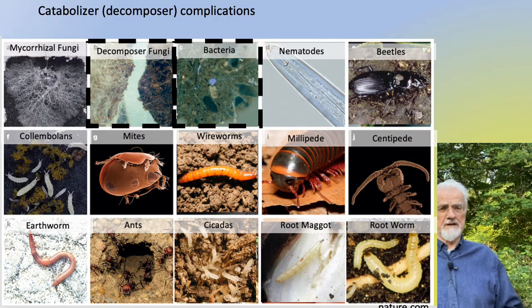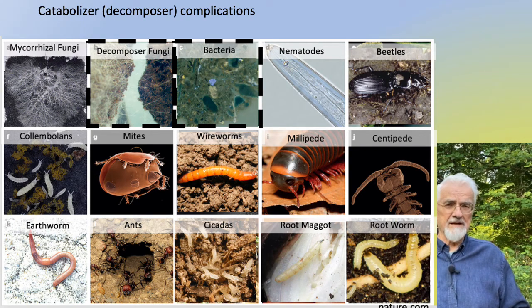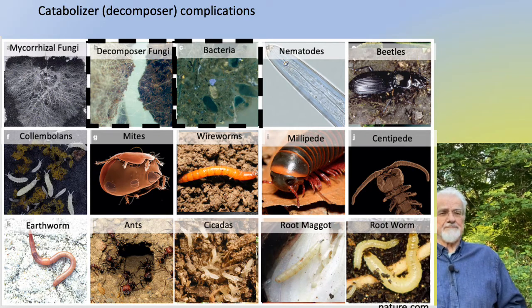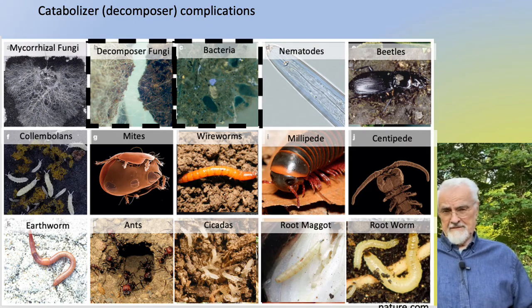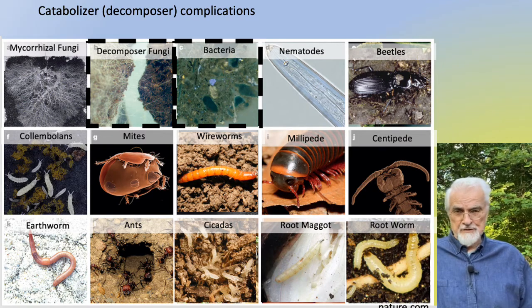Now let's specifically talk about some complications associated with the decomposers. We talked about the detritivores in the previous section, so let's talk about some of the decomposers. Now the decomposers are mainly your fungi and bacteria in this particular series of images right here. But now we're talking about complications, ecological complications that become quite intricate and not exceedingly well understood for most processes that are happening. Now, for some processes, especially some that are important to agriculture, we do understand them pretty well.